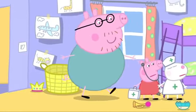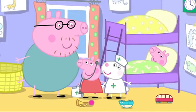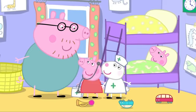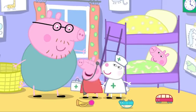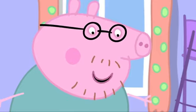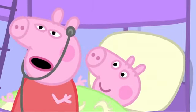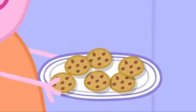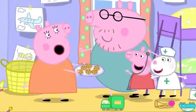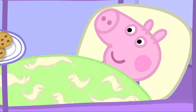Daddy Pig has come to find George. Oh, no. What's wrong with George? Don't worry, Daddy. It's only a game. George is our patient. Oh, I see. Can the patient have a visitor? Just for a little while. He might get tired. Cookies! Yes, they're for George. They're his medicine to make him feel better.